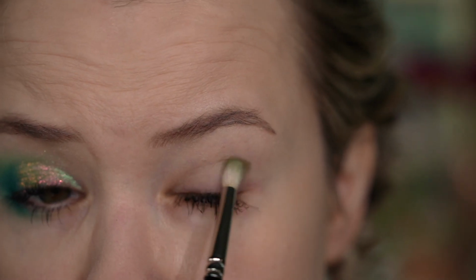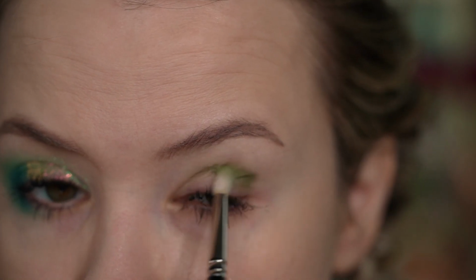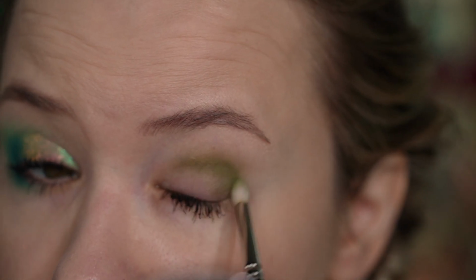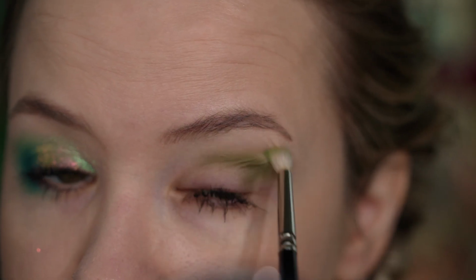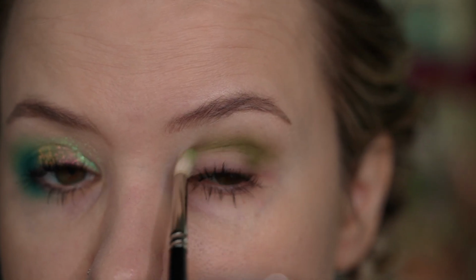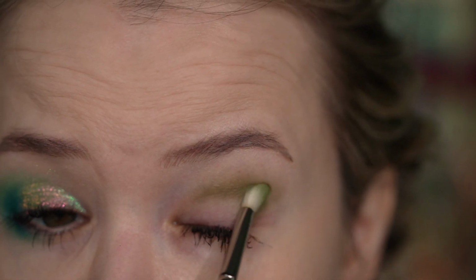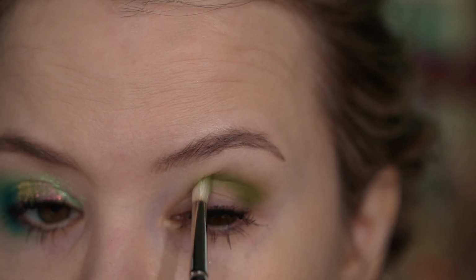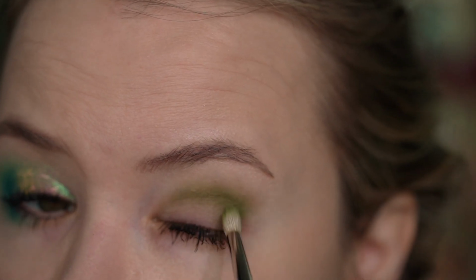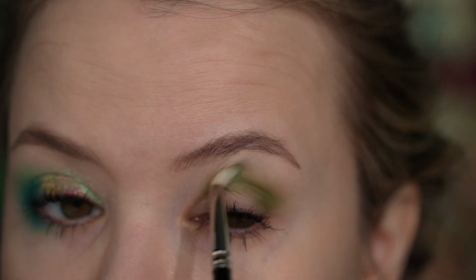So I'm going in with Barnard 68, and I'm popping that into the outer corner and into the crease. And that applied super nice and pigmented. I'm just gonna go in with a little bit more out here. I feel like I need something to blend this out with, so I'm gonna go in with a setting powder after.